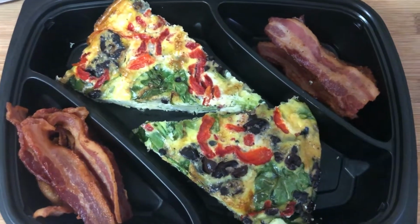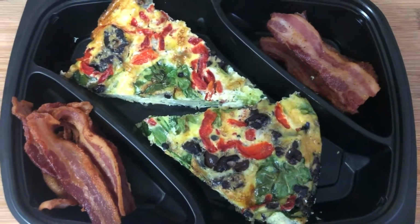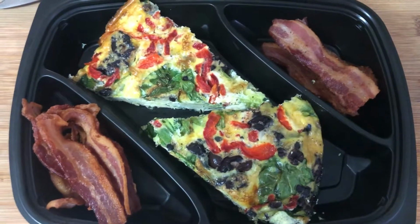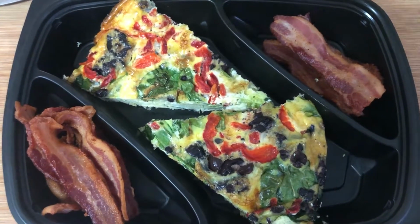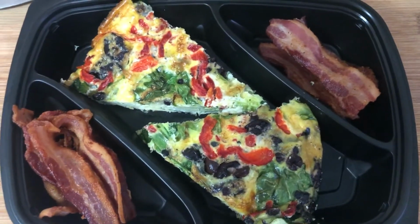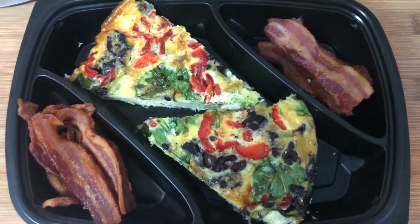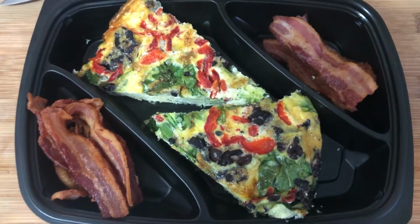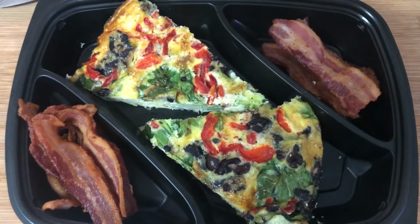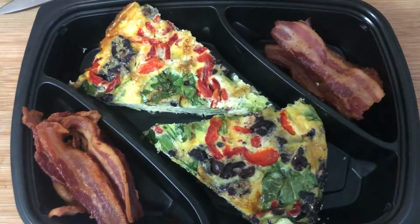Here's the frittata and my 4 slices of bacon packed in a to-go box, ready to take to work with me. I wanted to make sure that I show you as well how I pack my food and what kind of containers I put it in. I keep these and reuse them and wash them and all that good stuff. And I like this one. It's easy with the 3 compartments. So yeah, there it is, the frittata and bacon. And that is one of the meals I will have today.